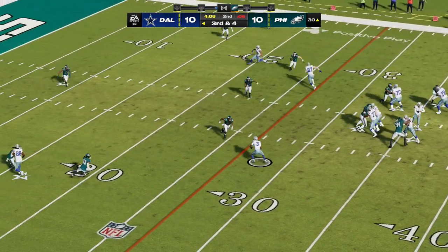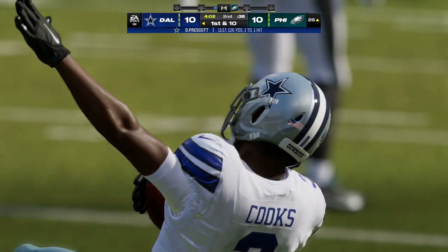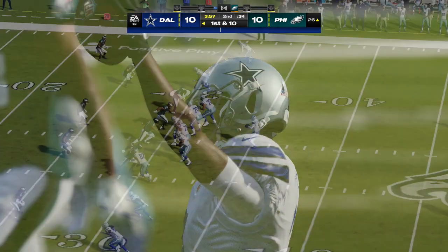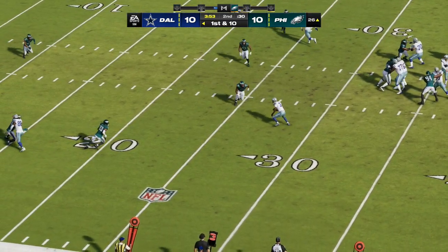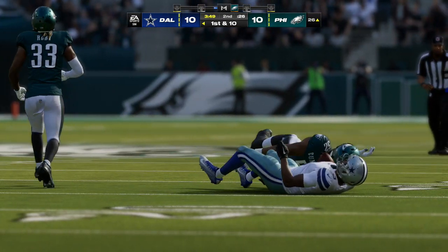Prescott from the gun. Cooks on the quick slant. And he will have a Cowboys first down by a couple of yards as they're able to convert here on 3rd and 3. This has to go down as one of the simpler routes in the playbook, but oh so effective. Nice completion there. Keeps the sticks moving.